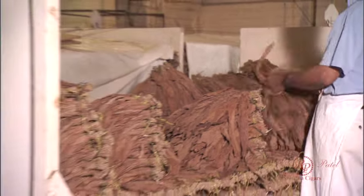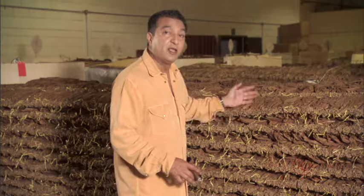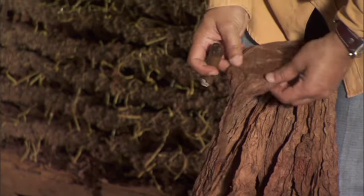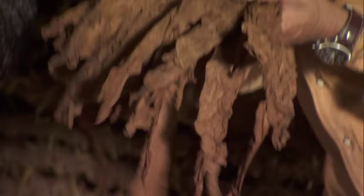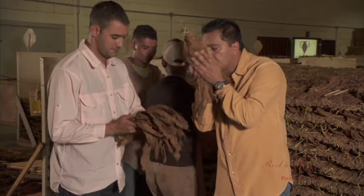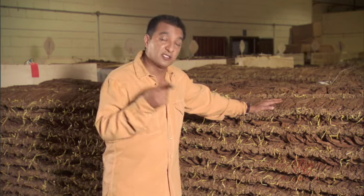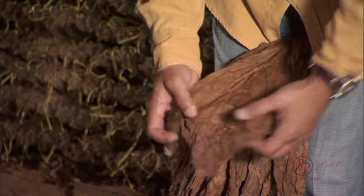Every 10 days, the pile will be rotated, top to bottom, bottom to top, inside out, outside in. The reason being, the center of the pile, especially in the middle of the pile, gets very, very warm. In fact, when we pull out a hand of tobacco from the pilon, it will be really warm, and you'll smell it like a fresh loaf of bread, like a cookie. I mean, you get that caramel, you get that chocolate, you get that nuttiness. The tobacco will finally be ready when the temperature stops rising. But you really have to touch the tobacco, talk the tobacco, smoke the tobacco, feel the tobacco. That's when you know the fermentation process is perfect.